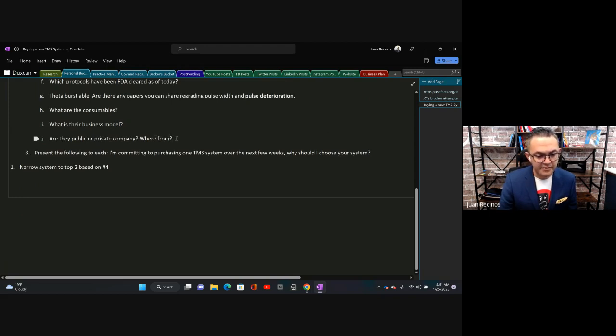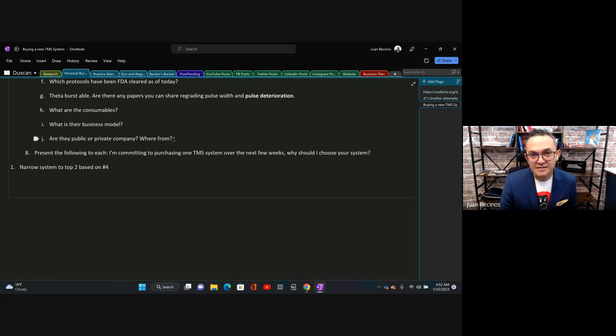Are they a public or private company? If so, where are they listed? Also, because that'll tell me if I can go and research further if they've been in trouble for whatever. I want to know what the dirt is, because it could help me make a decision. And where are they from? Where's the system manufactured? Where's the data kept? Very interesting. You should know where those two answers are.